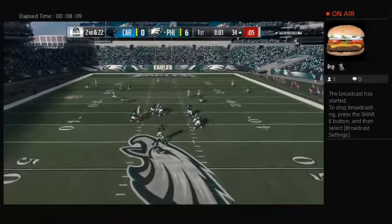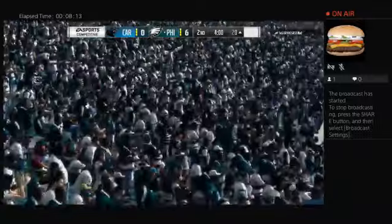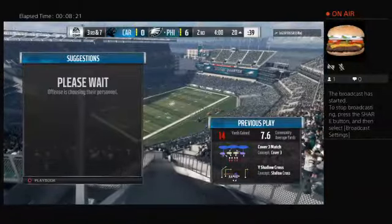Here's Foles. Jeffrey reels it in over the middle, and he's able to get it to the edge of the red zone at the 20-yard line. They get 14 back, but it leads now to a third down.